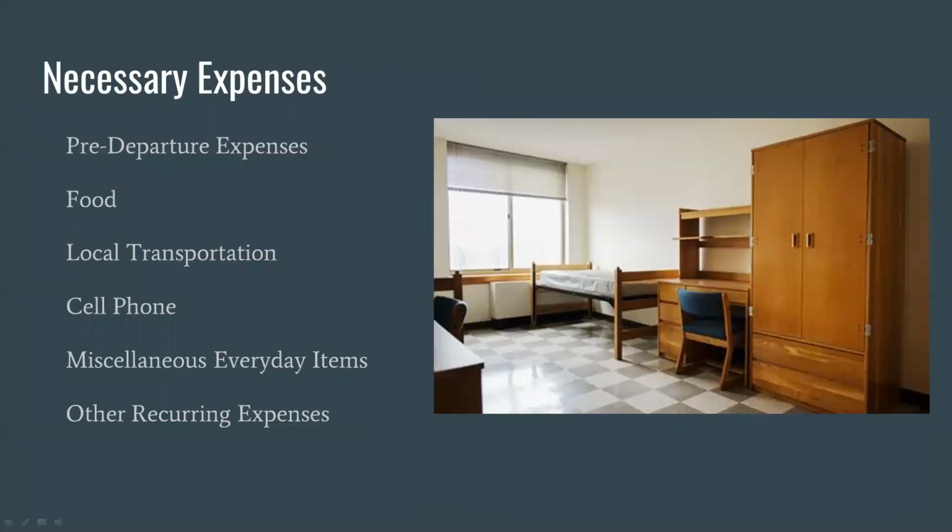As far as necessary expenses, first you need to think about pre-departure expenses. You will need to buy some supplies before you go abroad, but avoid the temptation to buy all new everything before you go, such as an all-new wardrobe, all-new shoes, etc. You do need to think about practical supplies such as backpacks, adapters and converters for your electronics, water bottles, etc. For more information about what you should pack when you're going abroad, we also have a Packing Abroad webinar that you can view on the Education Abroad YouTube page.